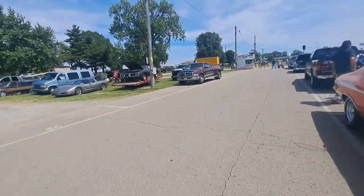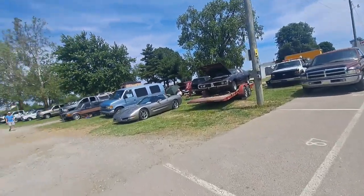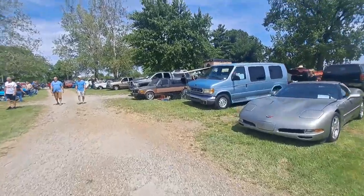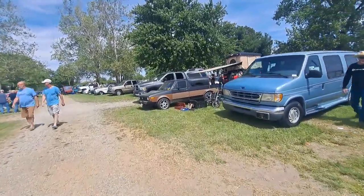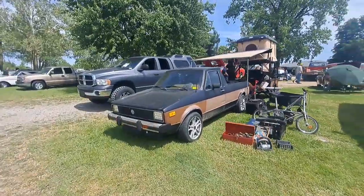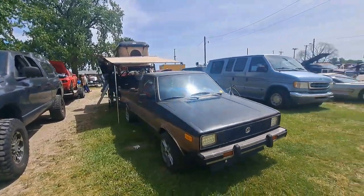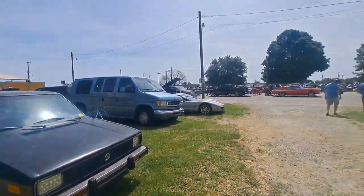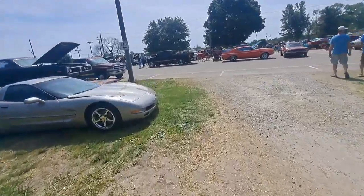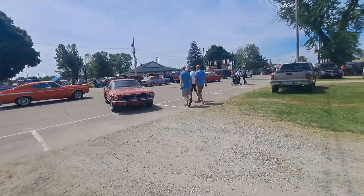Let's hit this one right here on the end. You don't see these very often. Little beat-up rabbit truck. I mean, you used to. Just don't see them anymore. I don't think this one's for sale. Ain't got no contact information on it, but it's a cool little vehicle of our transportation history. Let's go check this 73 out. I always like these opera wings. You either hate them or you don't.